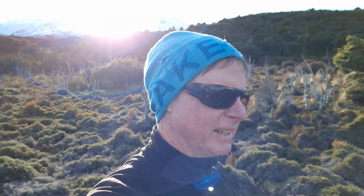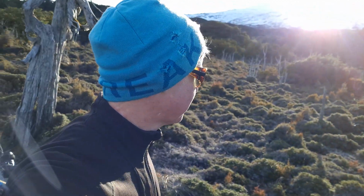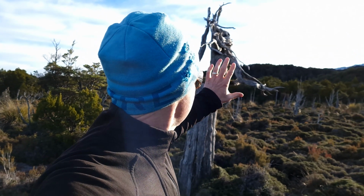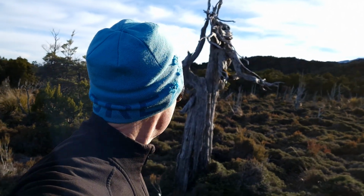Finally the sun has arrived, and very welcomed. It's nice to have some sun on the body and warm the bones up. And yeah, this is what I wanted. I wanted the warm sunlight on that tree just to finish things off.